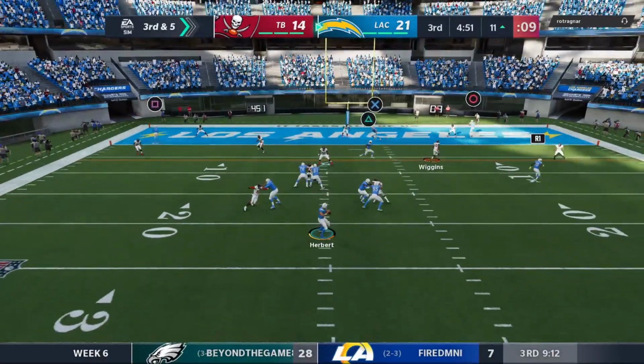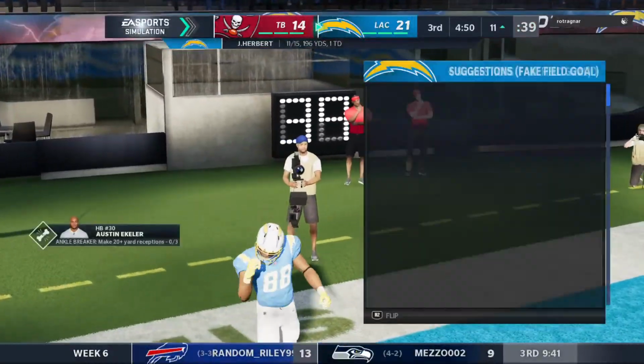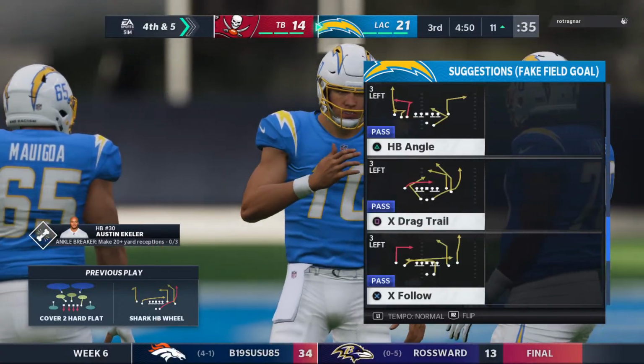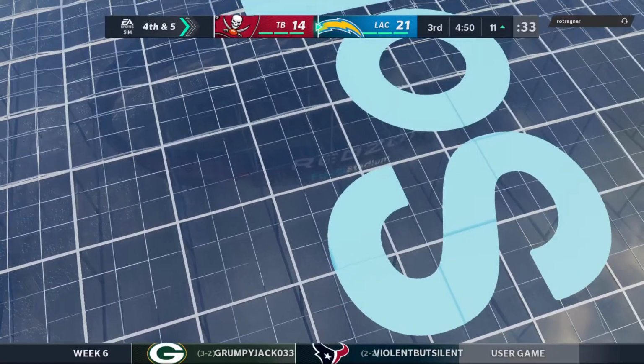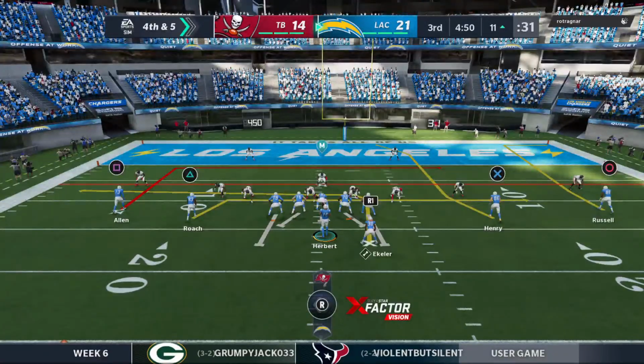Out of the gun, Herbert. Looking end zone, but it's incomplete. They really had a good drive going there, but a nice recovery by the defense these past few downs, able to knock that one away on 3rd down and bring up what I think for the offense, an unexpected 4th down here. And no move to get the offense off the field.